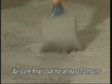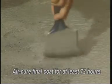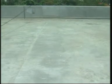For terraces, a third coat needs to be applied. The final coat should be allowed to air cure for at least 72 hours. A 15 to 20 millimeter thick cement sand mortar screed must be overlaid on top of the final coat of Pidifin 2K to protect it from foot traffic during subsequent work. Let's take a quick look at some of the precautions you should take when using Pidifin 2K.